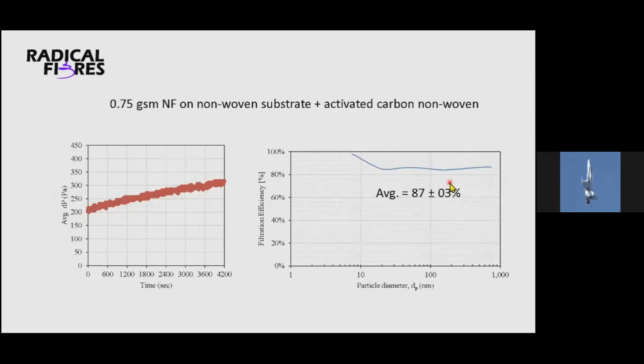We have put it on our commercial partner's mask, and we achieved 87%. Again, this was the first try. Since then, we've gone to independent testing, Nelson Labs near Utah. We're also doing testing with MPL to validate our results, but we are very close to 99%.